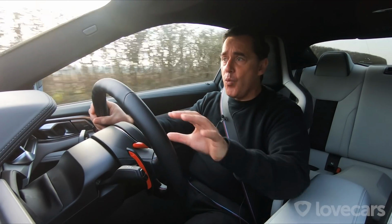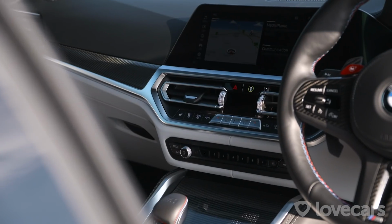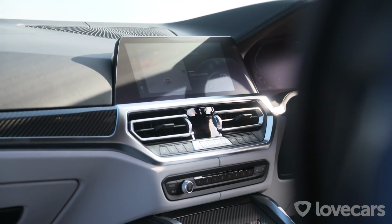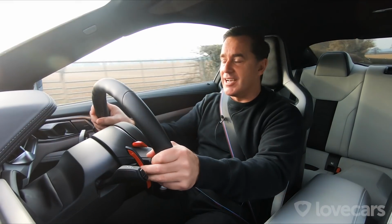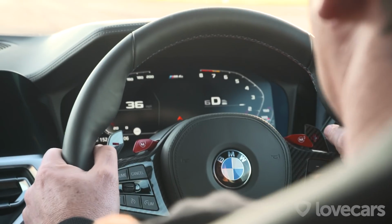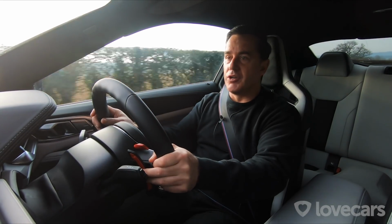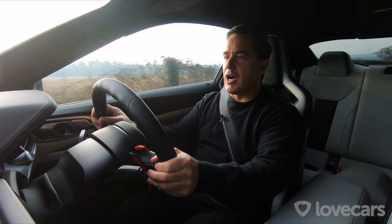And you've got these 2 whopping great big screens in front of you. You've got this 10.25 inch high definition infotainment screen, and then the instrument cluster behind here, which is another high definition 12.3 inch screen, but it's got everything on there. Really, really good. Looks very modern. Of course, you've got Android Auto and Apple CarPlay as well.